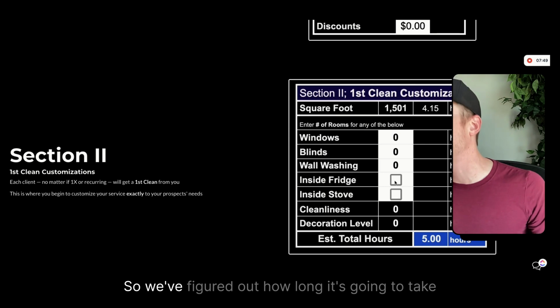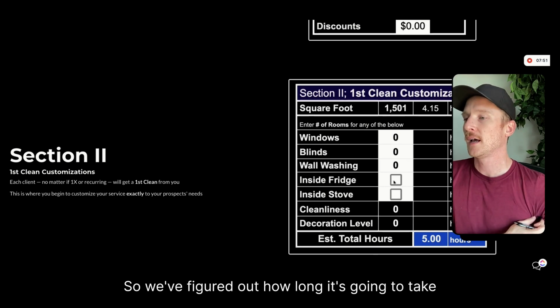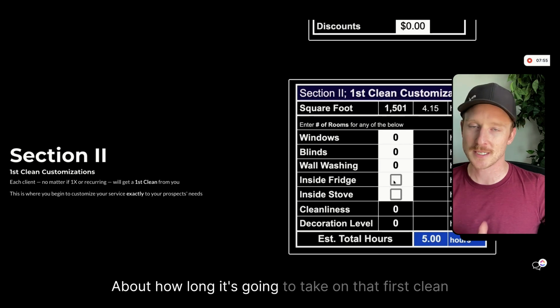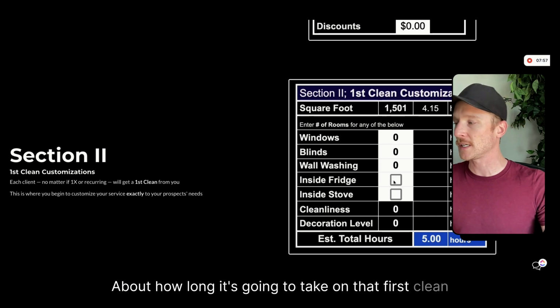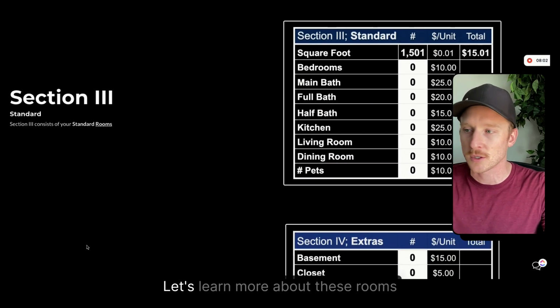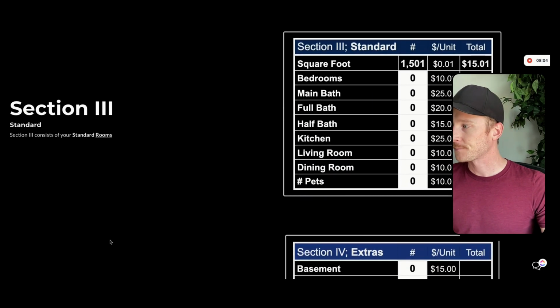All right, so we've figured out how long it's going to take on that first clean. Let's customize this more and see what they really want. Let's learn more about these rooms.